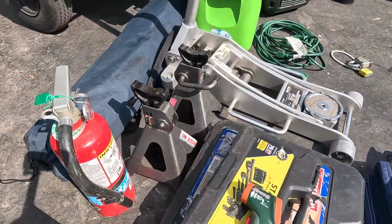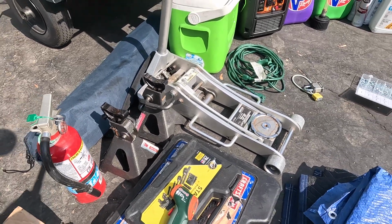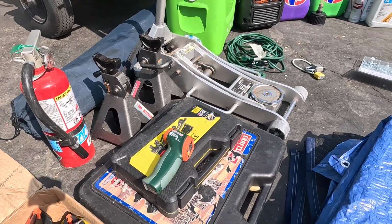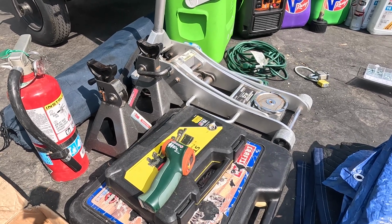So moving forward, jack stands and jack, that's pretty straightforward. Used those every single day. Critical items, definitely would recommend an aluminum jack. I have a steel one that I use at home. I think that weighs 78 pounds. This one was about half the weight.